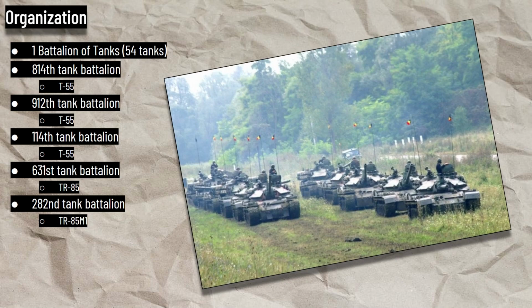So what about the organization of Romania's tank battalions? One battalion is roughly 54 tanks. That's exactly what they're ordering. As far as spare parts or units or repair deals, we don't really know because we don't know what the deal is yet. We don't even know the variant of the Abrams they're getting. This is the preliminary announcement. This is happening. Nothing's probably been inked yet. It's just meetings have been had and everyone's like, yeah, no, that makes sense. This is a good idea.